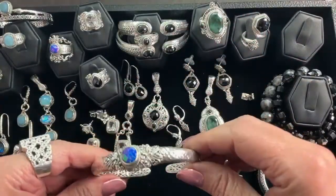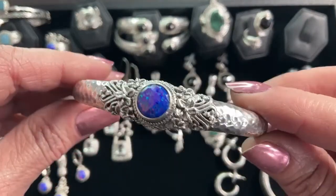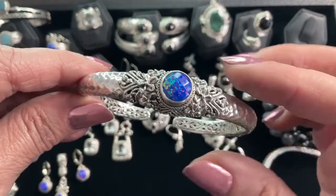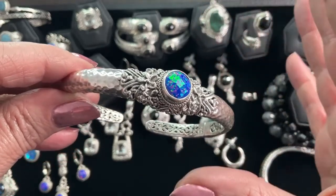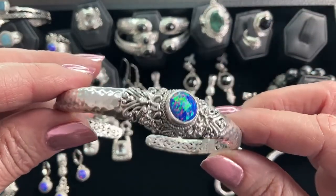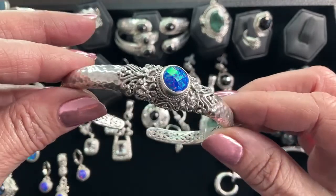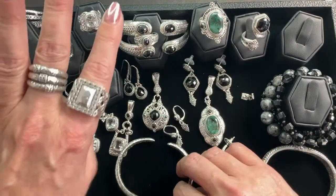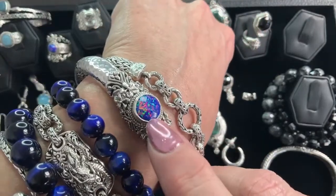And that one is the Cosmic Skies Opal for $119.99. Cosmic Skies. Remember the other one's Twilight? Twilight is almost like morning into night. This one is like what it would be out in the cosmos. It's just incredible. And so again, created opal.